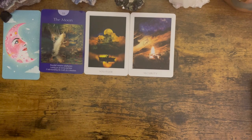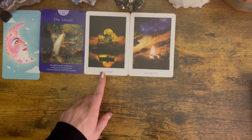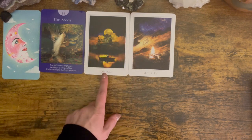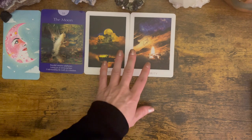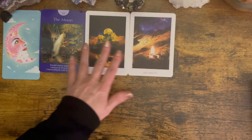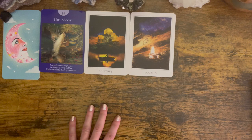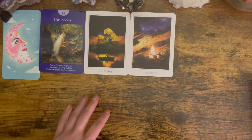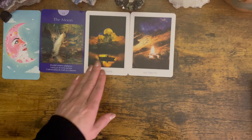Solitude and security. And I do think that you're probably coming into, and I might have to just clarify this a little bit in your spread, but what I'm getting is that you've been in a state of solitude for a little while. And though the solitude is still necessary at certain points in time, I think you're coming out of that and releasing any fear or worry, getting back into the swing of things, into, you know, bigger, larger groups, connections with others. So there's something to do with that.